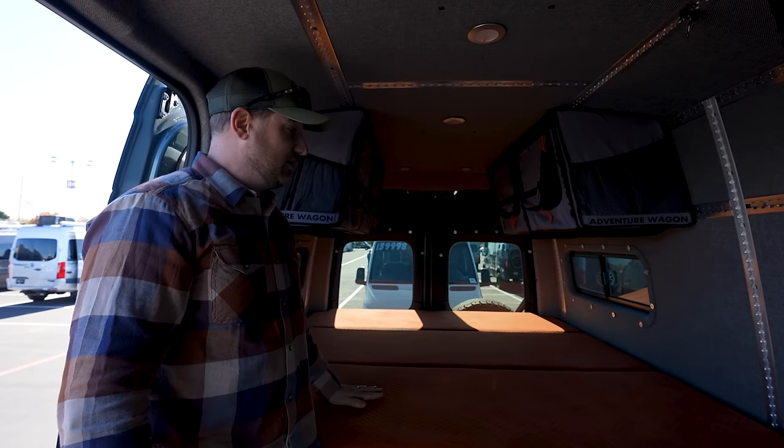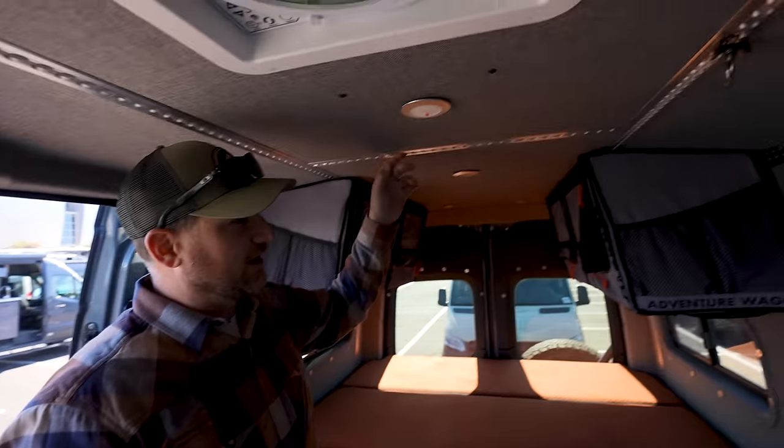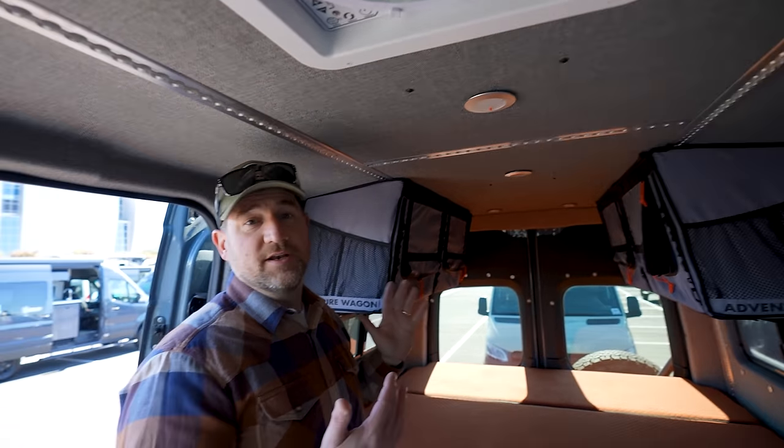And this does have a huge bed. I'm thinking this is at least a queen size bed, if not bigger. Yeah. It is a very large bed. And again, there's L-track kind of on the ceiling, on the walls, and just a very minimalist design.